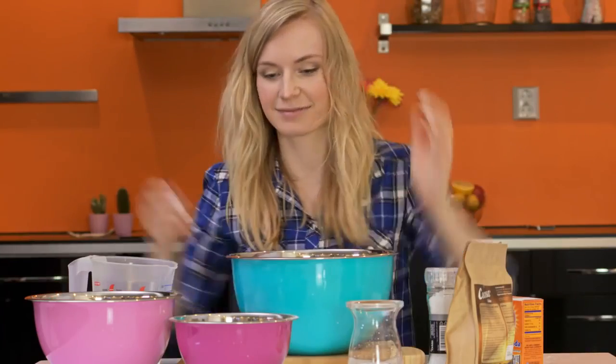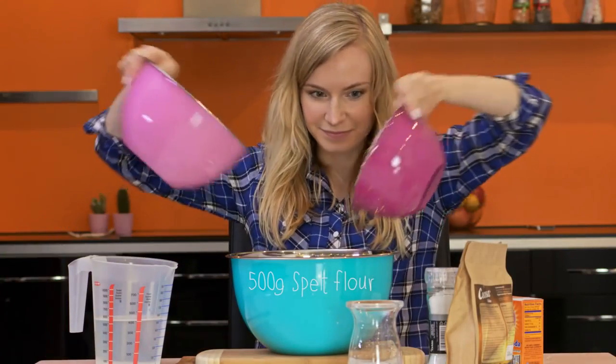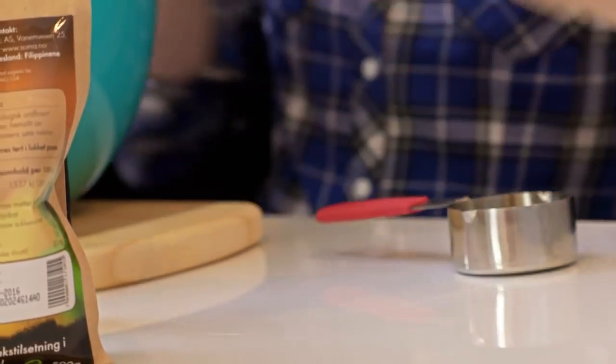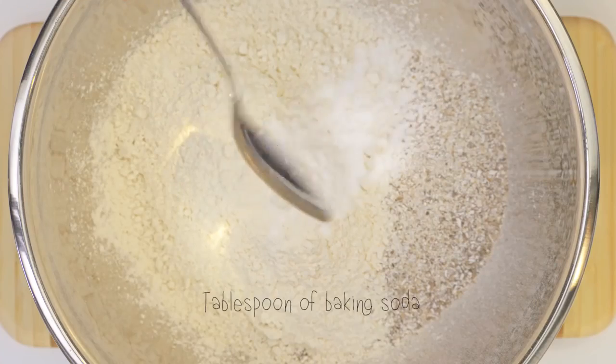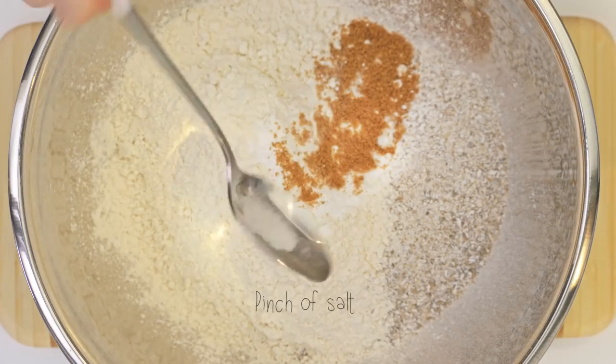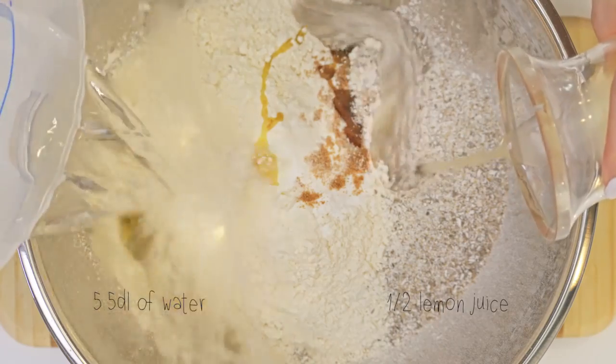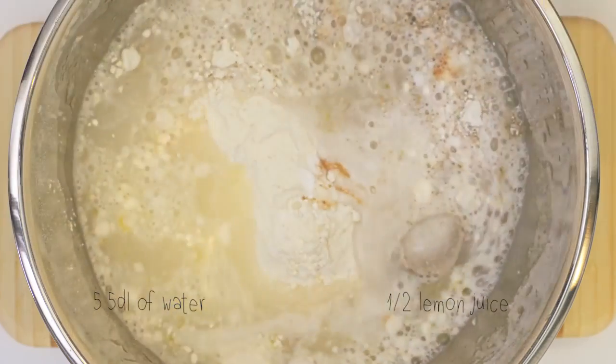Put 500 grams of spelt flour into a bowl. I'm using a mix of finely and coarsely ground flour. Add a tablespoon of baking soda, a teaspoon of sugar, I'm using coconut sugar, a pinch of salt, 2 tablespoons of olive oil, juice of half a lemon, and 5.5 deciliters of water.